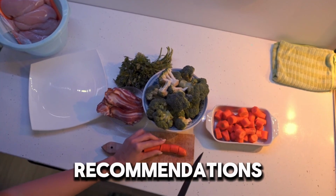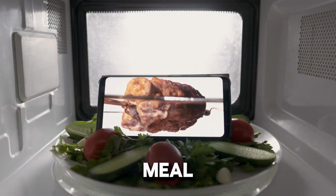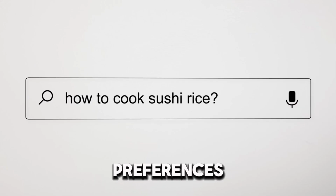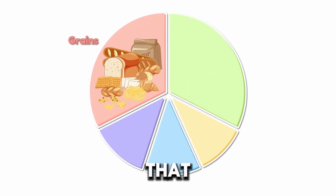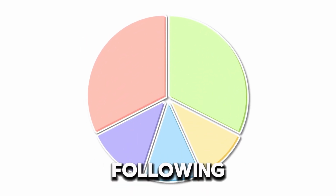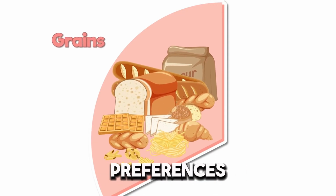Personalized meal recommendations. One of the first ways AI can help is by offering personalized meal recommendations. Instead of sifting through endless recipe sites, AI tools analyze your dietary preferences, restrictions, and even your taste profile to suggest meals that suit your needs. Whether you're vegetarian, gluten-free, or following a low-carb diet, AI can recommend recipes tailored to your specific preferences.